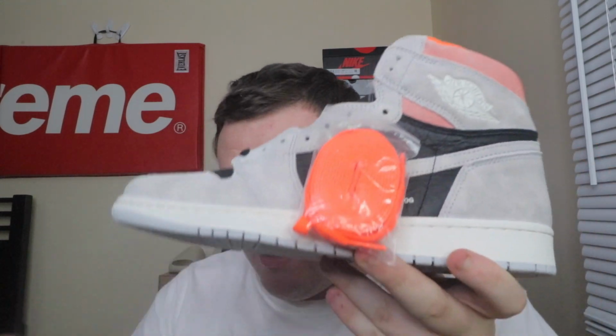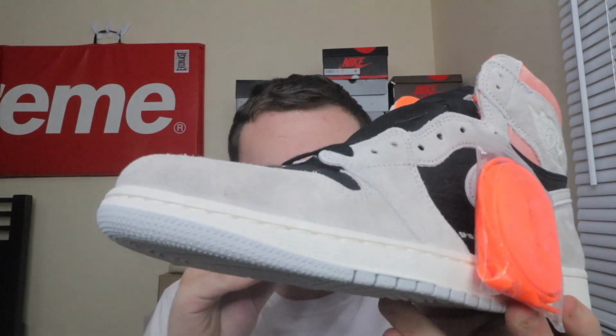I'm excited. We do have a pair of the Jordan 1 in the Hyper Crimson colorway. This is a size 10.5, and these are brand new, deadstock. Got them locally. A very good deal. I did, of course, bring the black light to do my legit check in person, and I knew they were good. They look good based on pictures and everything. But I did, of course, bring the black light for this in-person meetup.